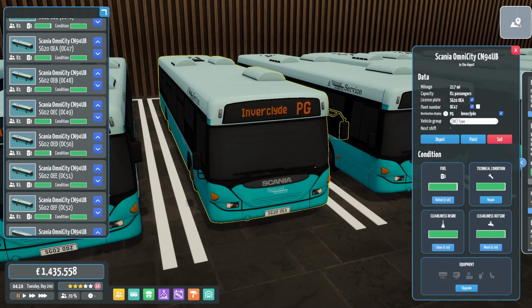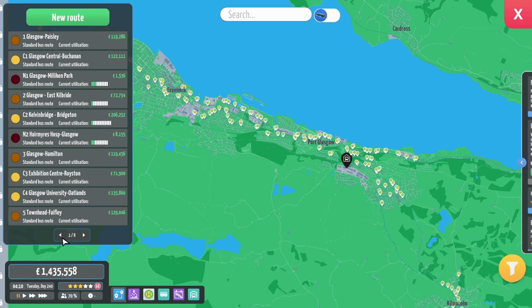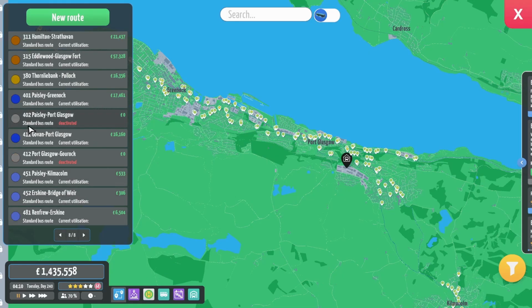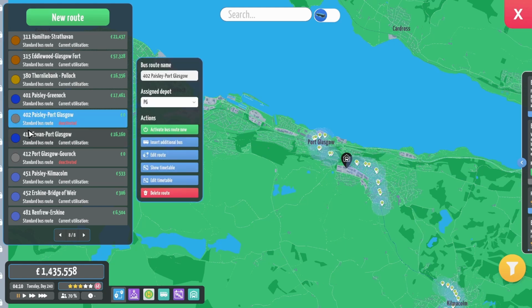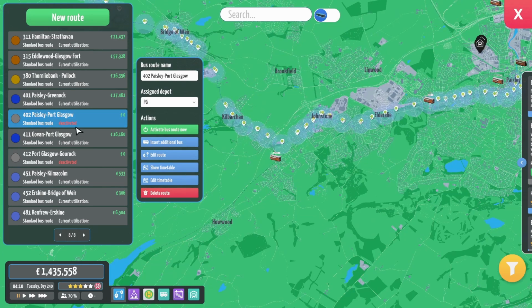So now, it's time to launch the 402 and 412. So the 402 is Paisley to Port Glasgow via basically everywhere the 401 doesn't serve, as you can see. We will activate that now.